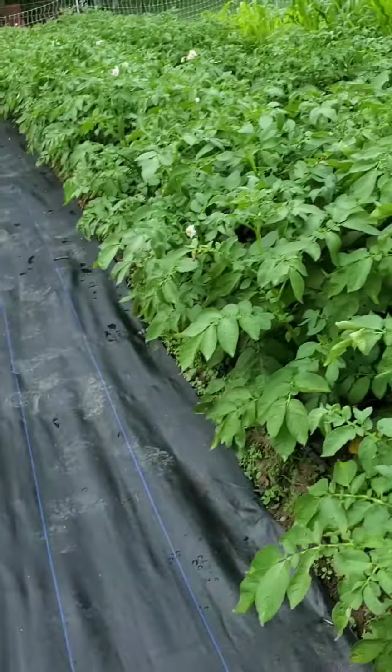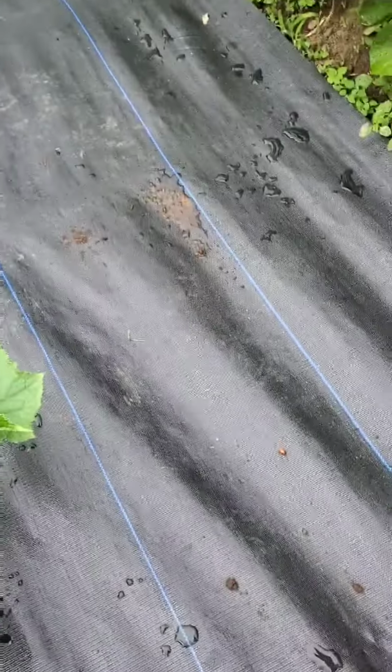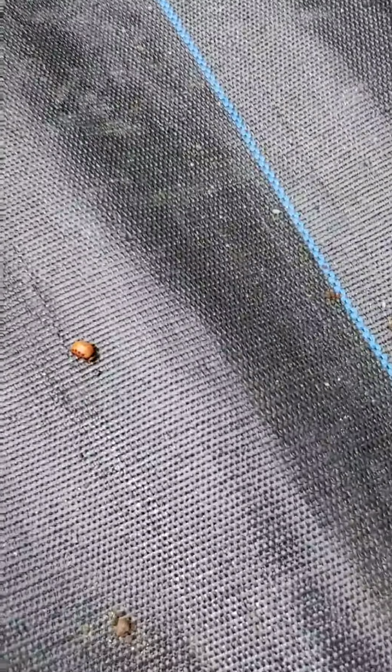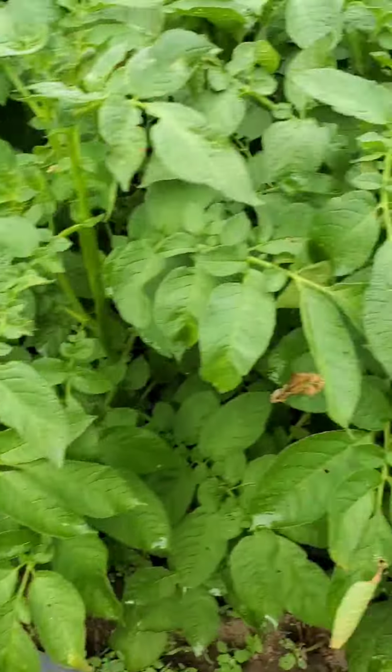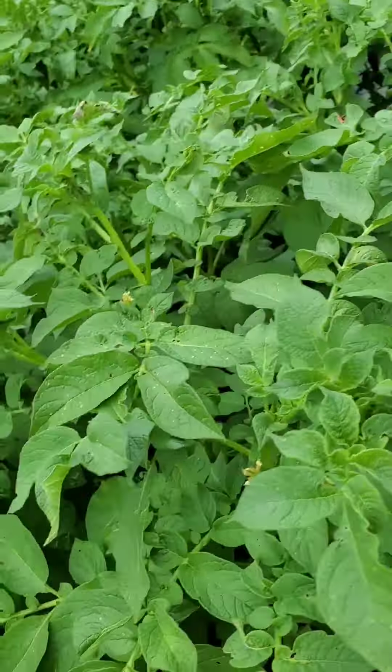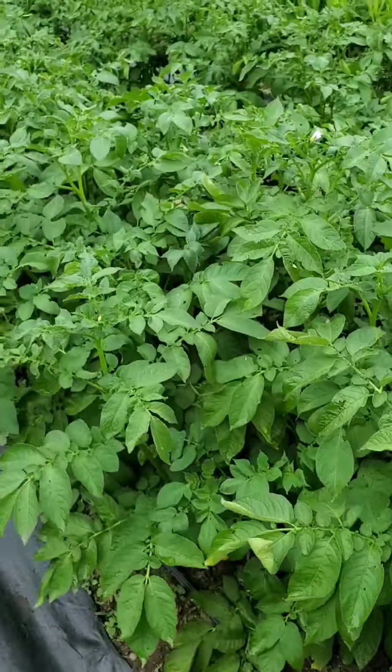And since I don't have my jar anywhere around, I'm going to give you a good bird's eye view of this little buddy. This is larva stage, and he's not going to make it to the jar. Sorry if that offends anybody, but I'm really not sorry, but it is what it is.